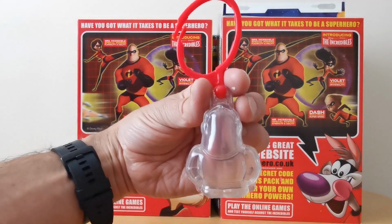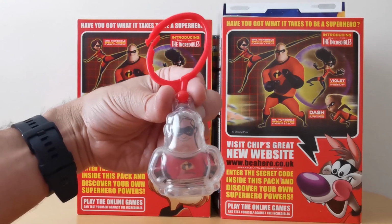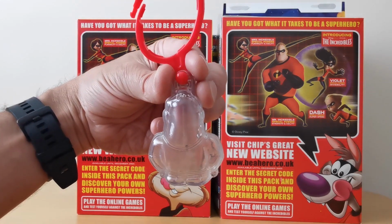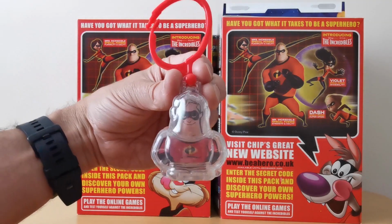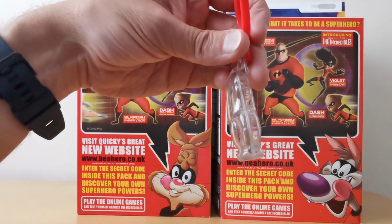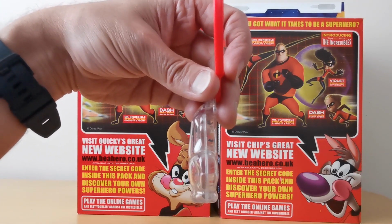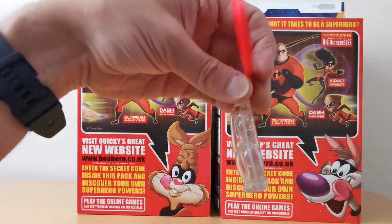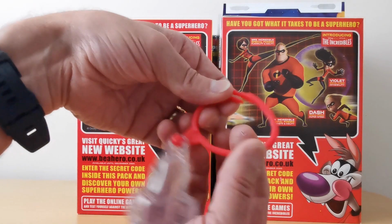This one's Mr. Incredible. At first glance it looks see-through, but when you tilt it, you'll see he's transformed into Mr. Incredible. When you tilt it the other way, you'll see him in his casual clothes. Quite clever actually. It's almost like a 3D look to the actual design of the plastic, raised on this side to take advantage of the 3D imagery. The back doesn't really do a great deal, and on the top you've got this, which is the clip.